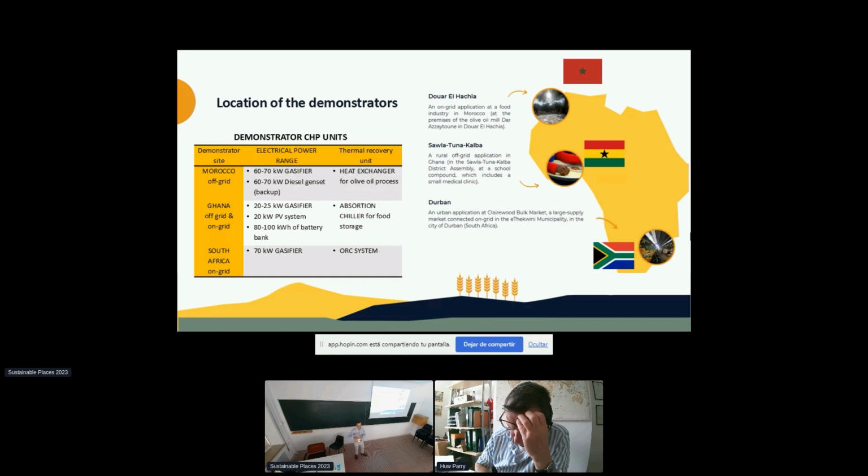nearby restaurant or canteen. And in South Africa, we are working in Durban, supporting the local bulk market. It's a huge groceries market where vegetables and fruits have to be maintained at low temperature. So depending on the site needs, we can adapt our technology to meet especially what is needed. But everything is still based on a gasification unit.